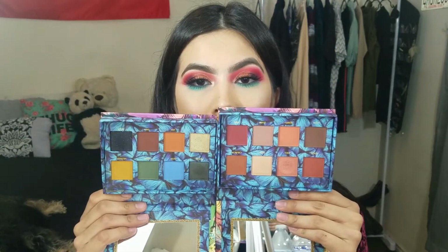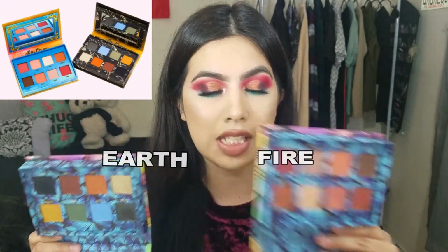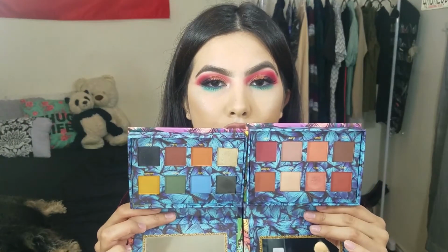But these are supposed to be dupes for the Lime Crime Venus 2 and the Lime Crime Venus. They don't have the dupe yet, or I don't know if they're going to make one for the Lime Crime Venus XL, I believe, but it is super pretty. Both of them are really nice. I feel like these are definitely really spot on, and I think they're great.